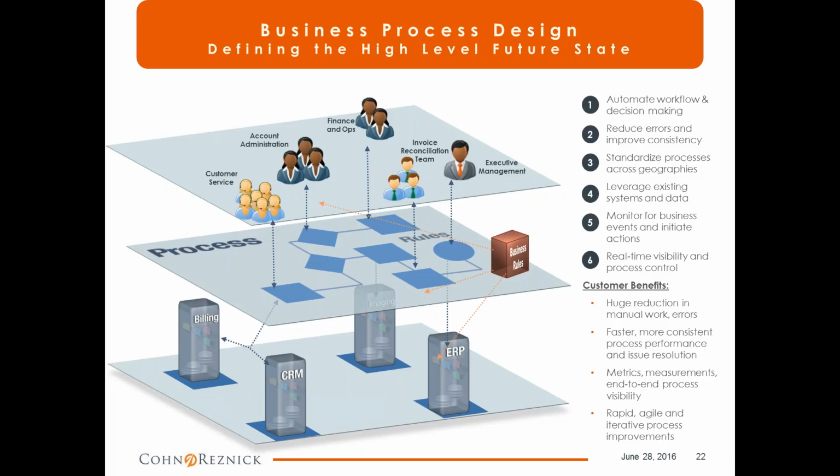The rules also should allow you to, as you can read down the right-hand side, do more than simply process today. You're looking to automate workflows. You're looking to reduce errors. You're looking to monitor business events. And you're actually even looking for systems that can be active as opposed to reactive.